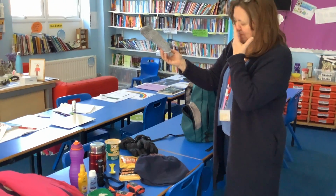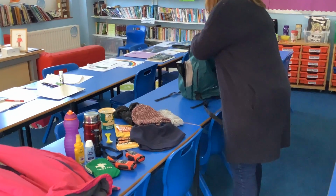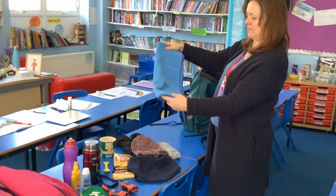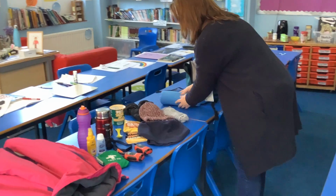Spare pair? Oh, definitely. If your boots start to rub, or if it suddenly gets really, really cold. Very, very important. You don't want cold feet, just in case you get wet. So, or you could sit on it, couldn't you? Quick dry towel, I think. Perfect. It's nice and light and easy to carry as well. It rolls up quite small as well. Oh, fantastic.